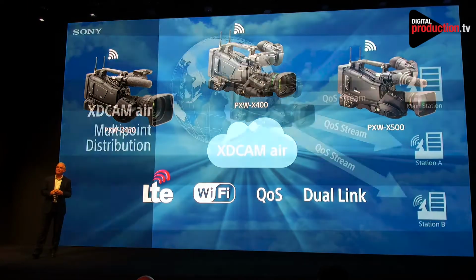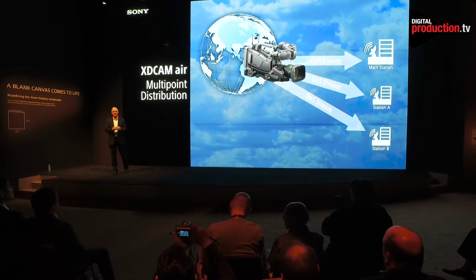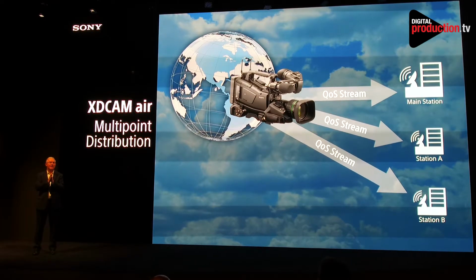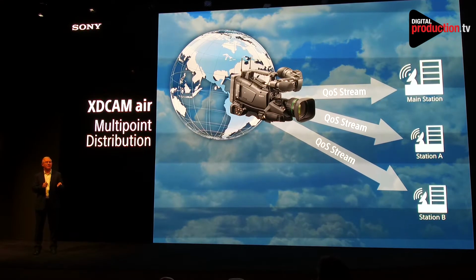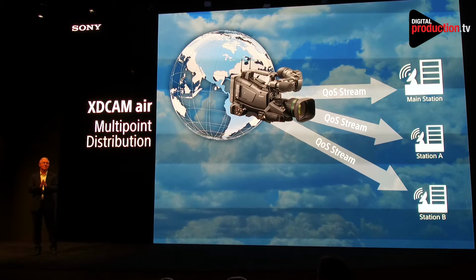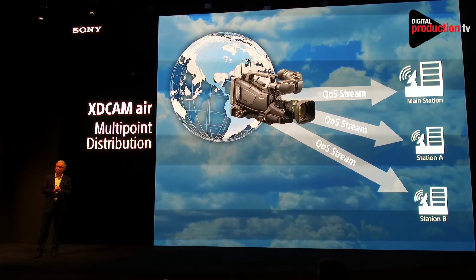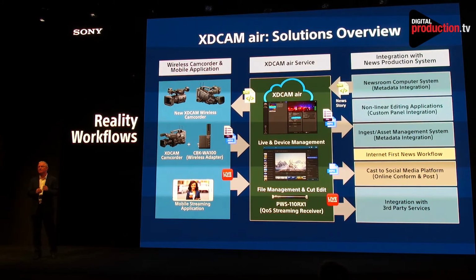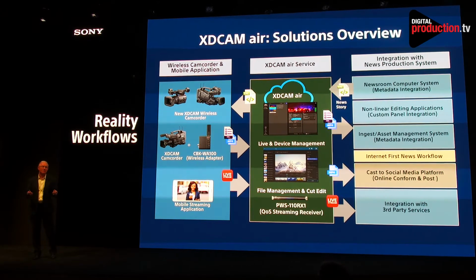With multi-point distribution, we can simultaneously stream content to multiple stations. Additional tools like cloud-based storyboard editing enable producers and editors to efficiently browse, pull, edit, and publish content from the cameras while they're still in the field. XDCAM Air also provides seamless integration with production systems, editors, and social media networks for streamlined workflows.